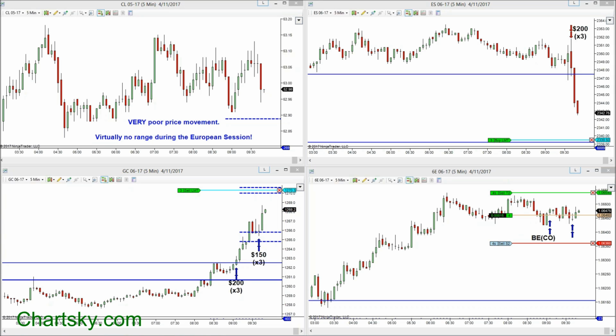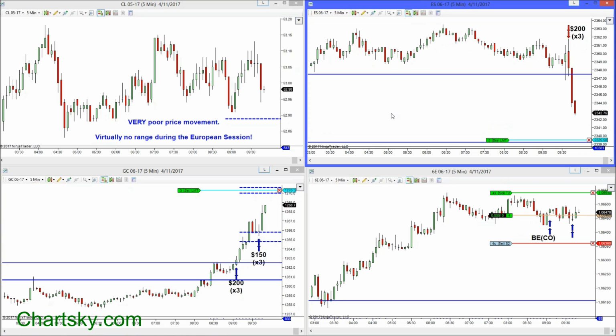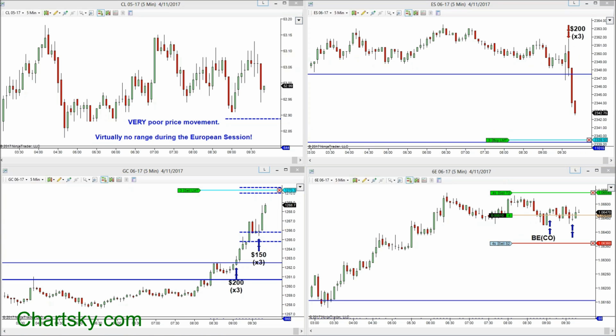Before the session even opened, we said there's nothing but blue sky above gold and above the euro and below the S&P. And crude oil looked awful, and it still does. Now, understand on this S&P trade, it could get down to 23.38. So that'd be 1.5 points of heat. If you want to go in just above 23.38, that's a more conservative entry and a bigger profit target potentially.